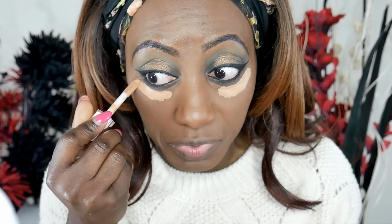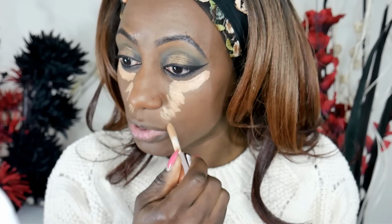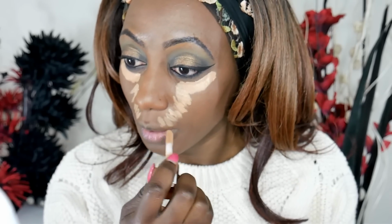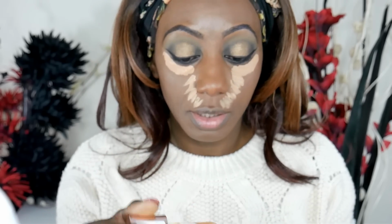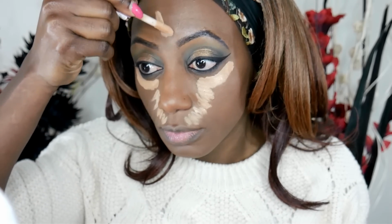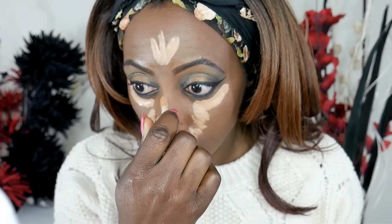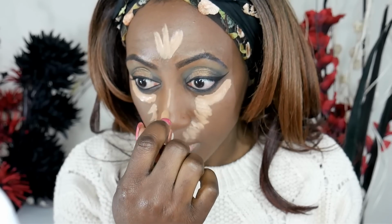Yeah, definitely full coverage. I will admit, this is actually a bit lighter than I would have gone for. That's fair enough, but for the purpose of this video, we'll have to make it work. And let's see how quickly it dries. The applicator is nice and thick. If you're doing your nose, you can turn it sideways and make the line a lot thinner.